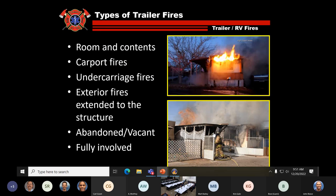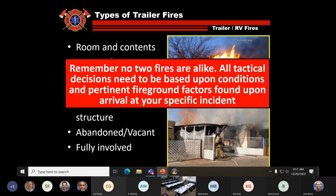So, types of trailer fires. There are obviously a million different kinds, but just some of the ones we typically will see: room and contents, carport fires, undercarriage fires, exterior fires extending to the structure, abandoned vacant trailers, and fully involved trailers. As you can see here, the top one looks like a room and contents fire. Hard to say what's on the other one without doing a 360.